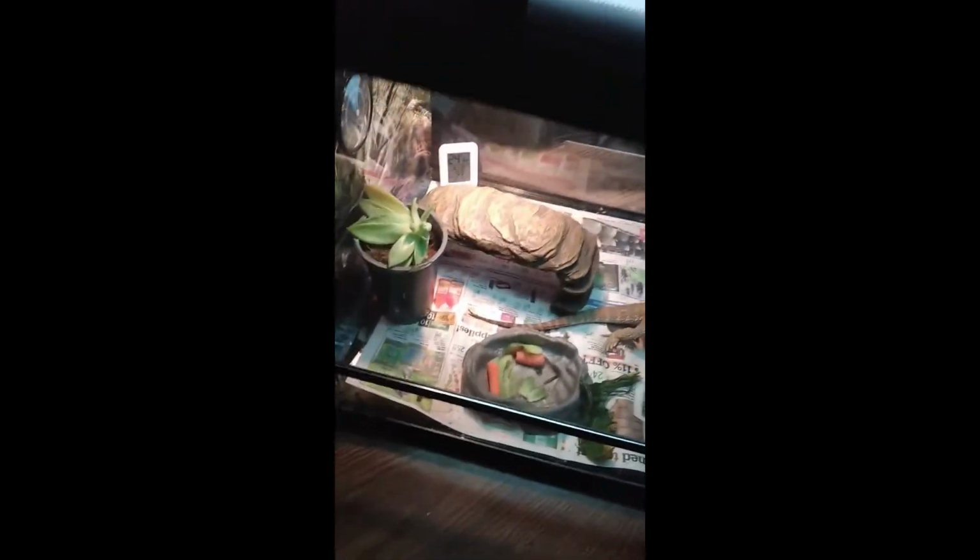And man, he eats his salads and carrots like crazy. And he loves tearing stuff up because he's eating his succulent. But he's a good dragon. I enjoy him. Got him from a guy who had him in a 30-gallon tank. He couldn't take care of him anymore, so I took him over. And we've gotten him up to par.